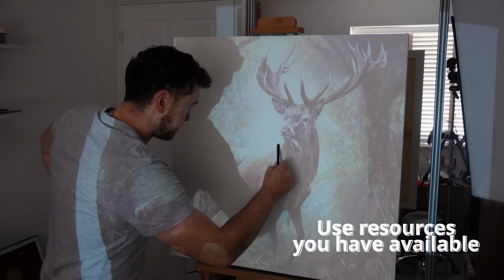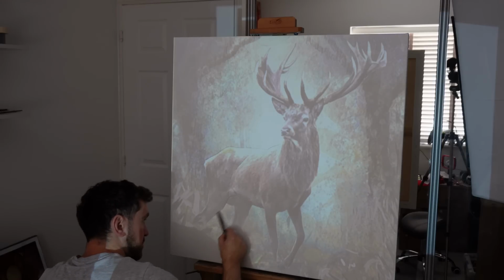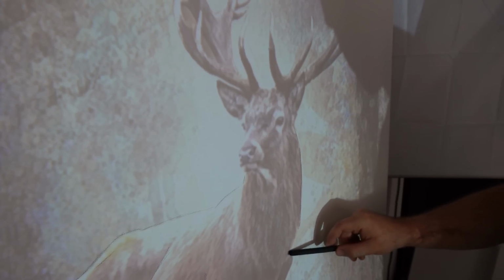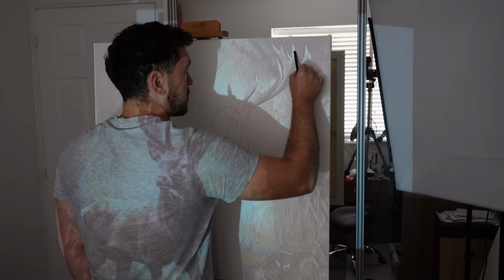The next thing that I've learned is that it's okay to use the tools that we have available to us. For instance, using a projector to get your image onto the canvas. For me, it's much faster and a much more efficient way than gridding or freehanding my image. However, one thing I've noticed when I've been using the projector is that it can tend to restrict me a little bit, almost like I'm scared to colour outside of the lines. So one thing I'm trying to do is just be a little bit more free with my paintwork and not rely on that initial drawing too much.